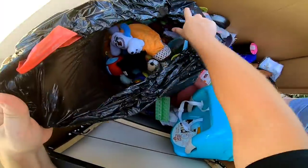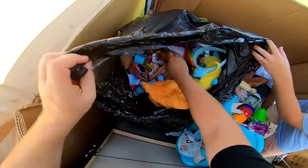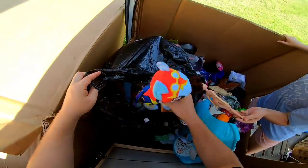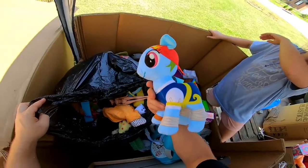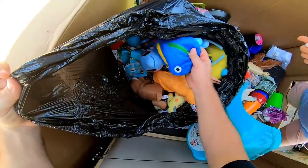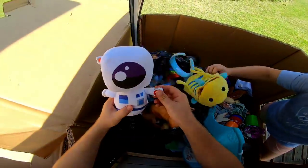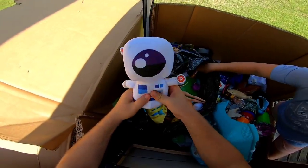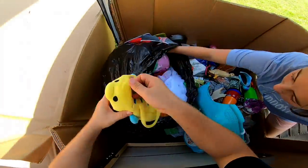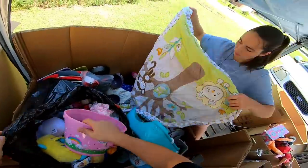What's this? Oh, toys, plushes. Broadway bear. Oh, it's a little Star Wars guy. My Little Pony. These are like, this could be good. Is this Over the Moon? What is it? I don't know. It says Try Me. Doesn't do anything. That's the fish. Is this Little Mermaid? Baby blanket. That's cute.